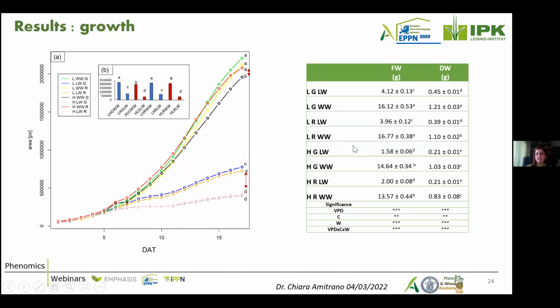So the same happened basically with the weight. Here I have highlighted the fresh but also the dry weight, which were higher, of course, under low VPD and in well-watered plants, as we expected, and it was visible from the picture. Because I forgot to say that after the phenotyping, we manually measured the fresh and the dry weight, and we brought back to the anatomy lab some samples preserved in a fixative to perform all the anatomical analysis.